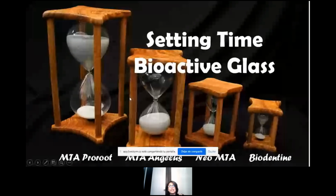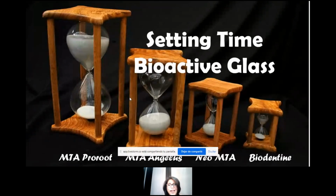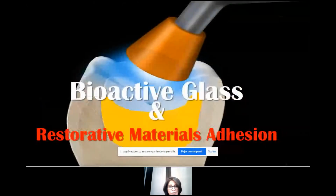But what's the big problem with these bioactive glasses? The setting time. Sometimes you need to wait 72 hours to apply the composite, and this is a problem. But right now this is changing, because we are going to have a new generation of MTA, which is neo-MTA, and the other is Biodentine. These bioactive glasses are not definitive treatments. You need to do a restoration after these materials with composite or with glass ionomers.